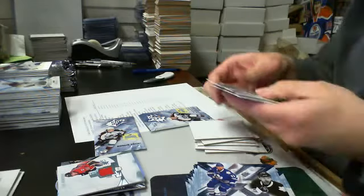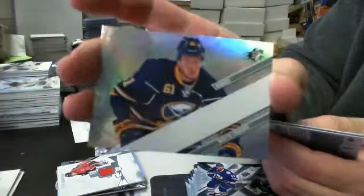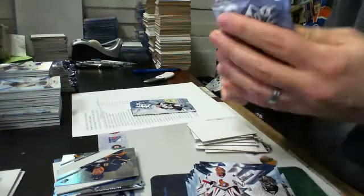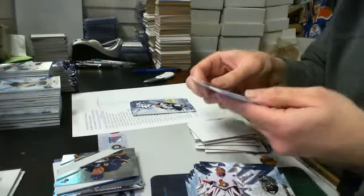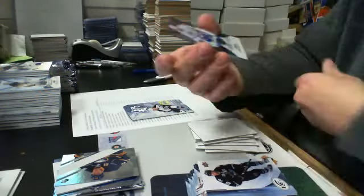Well, no rookie patch, guys. And Nikita Zadorov for the Buffalo Sabres. And I'm going to skip this pack and open the ice pack. I'm hoping it's something big. It felt like it's in a soft sleeve, so I'm thinking it's a buyback.